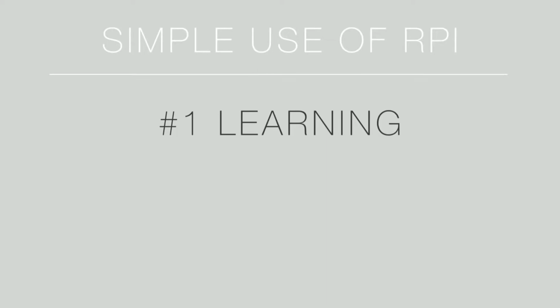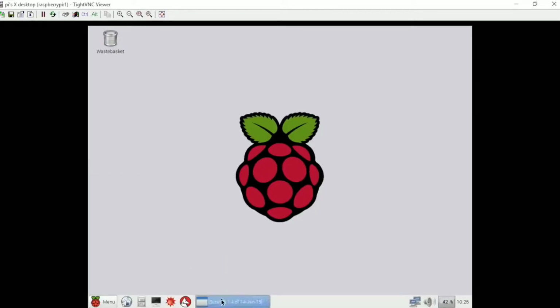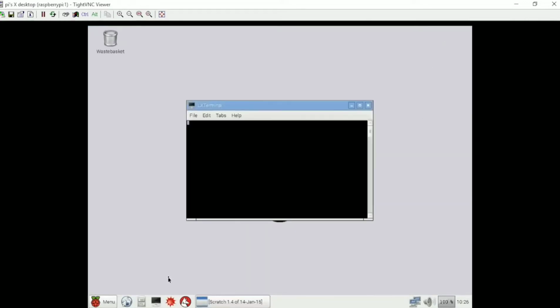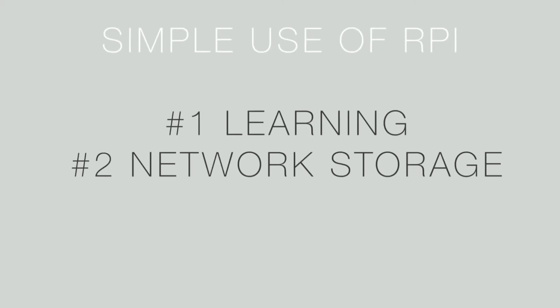Number 1, learning. If you have kids at home or even if you want to start learning the basics of programming, then it's a great device. Raspbian comes with a pre-installed program called Scratch, which is a fun programming language designed by MIT. And if you are a Minecraft fan, then there is that as well. Also, if you want to play around with Linux, then Raspberry Pi is the cheapest bet. Even if something goes wrong, it's still better than damaging your actual computer.